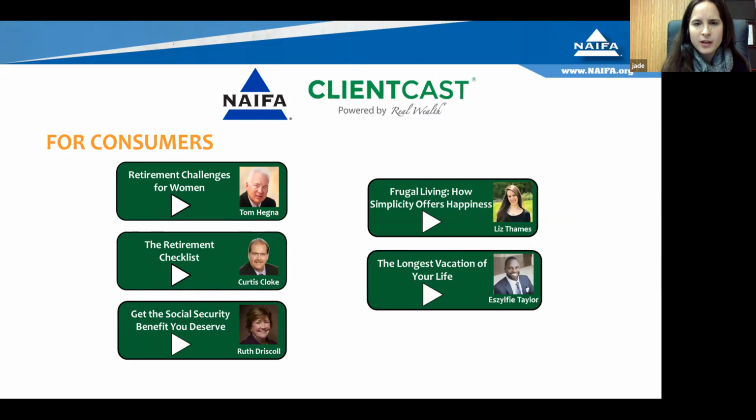Get the Social Security benefit you deserve. A very common misconception with consumers is that when they file their Social Security claim that it's optimal. And it is absolutely not the Social Security Administration's job to say, oh, you know what, you could have gotten more money if you did this. That's your job. And consumers don't know that. They just file paperwork and get their money, and what if someone dies? And there's just, as you know, so many moving pieces of that puzzle.